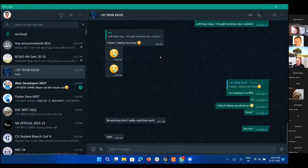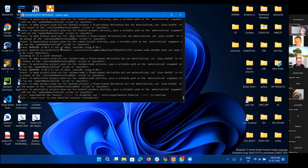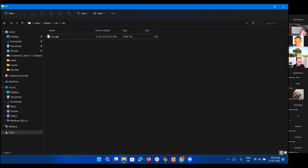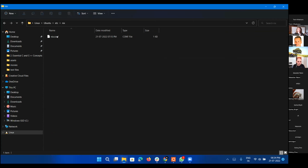So basically, I was able to install Nix and I was able to use it. So here is where I installed Nix. I can show you in folders. I actually created it myself. When I went into this etc folder, you can find I created a folder named Nix over here. And I manually created this nix.config file using the sudo mkdir command, all those things.